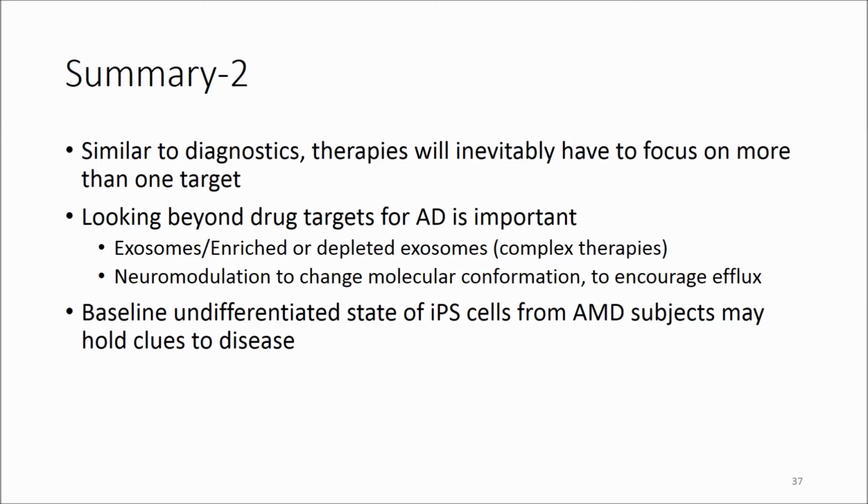I don't know how that would play out in AMD. And I would encourage people who are making iPS cells from AMD subjects to look at the undifferentiated state of the cells for clues to the disease pathology.